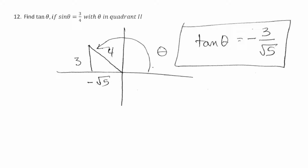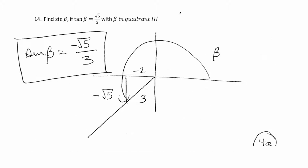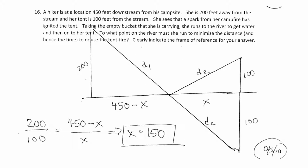Number 12, you were to find the tangent of theta. That is the answer. Number 13, you wanted to find the secant of alpha, and you see the answer shown there. And number 14, you were to find the sine of beta, and that's the answer that we have. Problem 15, the cosecant of theta, and there you see the answer. And last but not least, we have problem 16. There was a grace note associated with this, and it involved similar triangles.